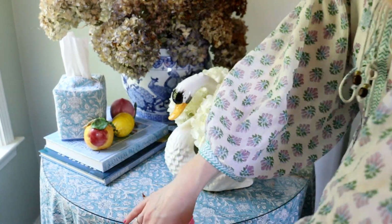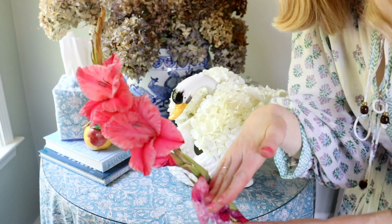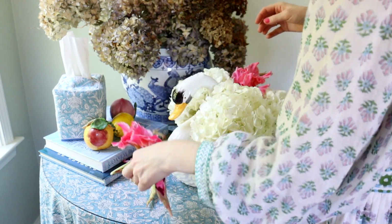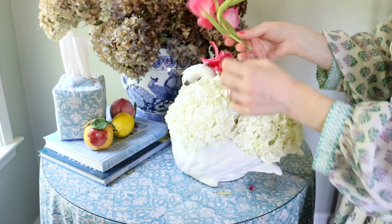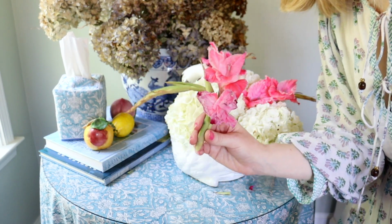Gladiolus. I'm just going to use a little bit of this. I have a few stems left that still look decent, but only from here up. So we're gonna make use of that. Oh my gosh, how cute. How cute is this? It's literally leftover flowers. I love the character of this one.